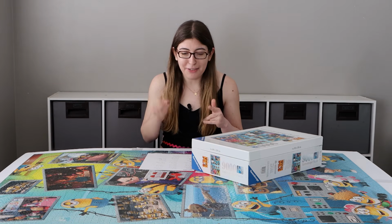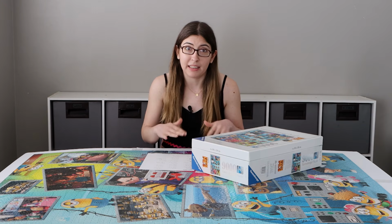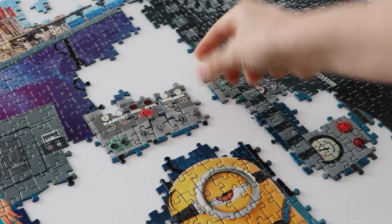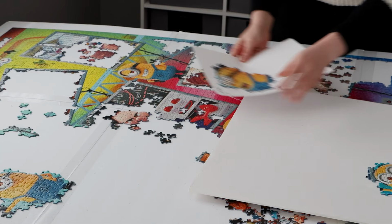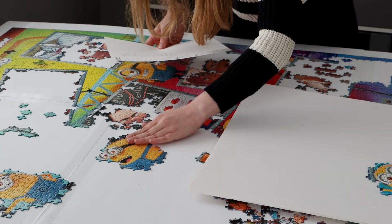Okay, maybe I do have two more things that I wanted to say. Again, these are very minor. The first one is the case with all Ravensburger puzzles, so I knew this going into it, but Ravensburger puzzles do not lock together. The pieces just crumble apart very easily, so you have to put a piece of paper underneath large sections if you want to move them around.